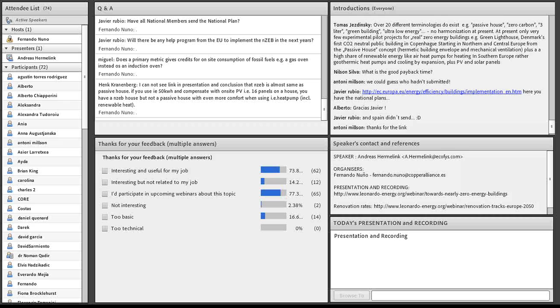Another question or comment: I cannot see the link in the presentation and in the conclusions that a near zero energy building is almost the same as a passive house. If you use, for example, 50 kilowatt hours and compensate with on-site photovoltaics, for instance, 16 panels on a house, you have a near zero energy building, but not a passive house, with even more comfort when using, for instance, a heat pump, including the renewable heat. I don't know whether the question is clear.